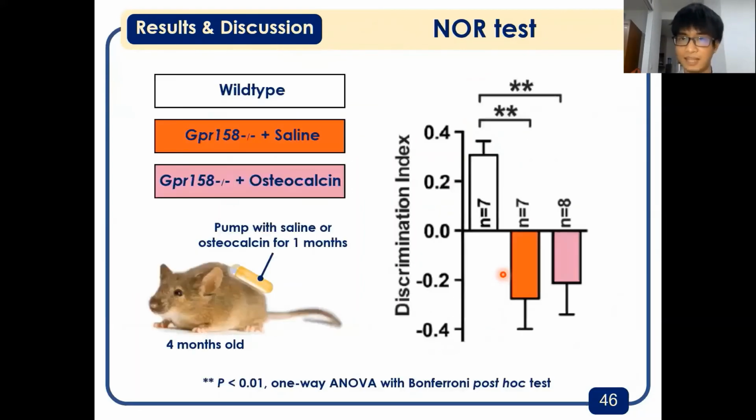And in the last study, in NOR test, researchers used 3 groups of mice: wild-type mice, Gpr158 knockout mice that receive saline, and Gpr158 knockout mice that receive osteocalcin. In the last 2 groups, they receive saline or osteocalcin with osmotic pump device that implanted inside the back.